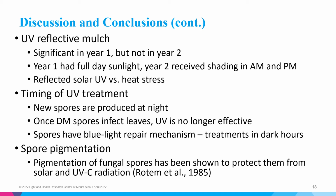Natural sunlight contains both UVA and B, which do in their own right have an effect at neutralizing the downy mildew spores. So it's possible that there's more sunlight and more UV being reflected into the underside of the canopy. And another hypothesis too is that the dark black mulch in the sustained sunlight produced heat stress in the plants, weakening them and making them more susceptible to infection. This would be in year 1 and not as much in year 2. So it could be a combination of these two effects. We're not really sure.